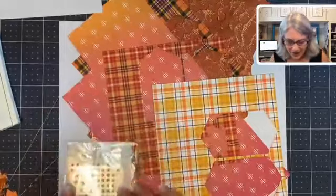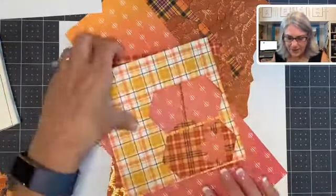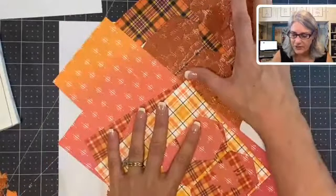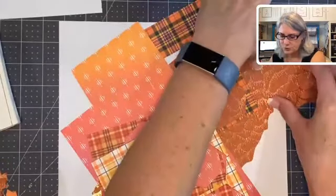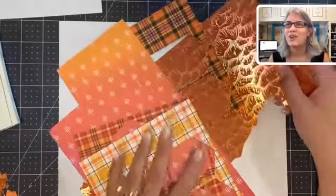All right, so I have paper from different paper packs here. I've got the Plaid Tidings, I've got the Artistry Blooms, and I've got the Fall, what is this, Beautiful Autumn? No, Gilded Autumn. That's what it's called, Gilded Autumn.